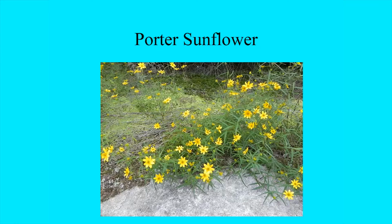Some botanists back in the early 1970s brought in granite flat rock flora, the diamorpha, the elf orpine, and some other things, and laid out sods that seemed it would take at Mitchell Mill. And it did. But there were seeds of the Porter sunflower in there as well, to their surprise, and it has spread. So we will get on to talk about that in a little while.